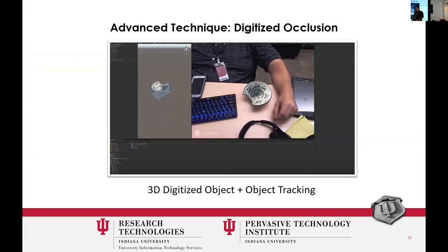When you're tracking an object, this is a type of object tracking that you can do: just track 3D objects. What if you could, when you spin it around, have the 3D geometry occluded? That may not be obvious, what I'm talking about. Let me play this video.